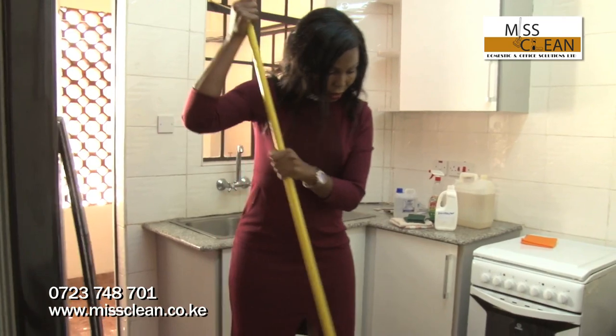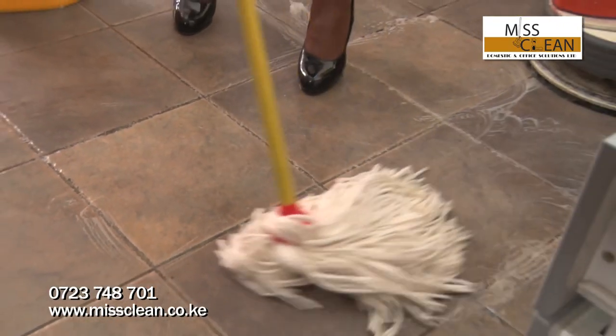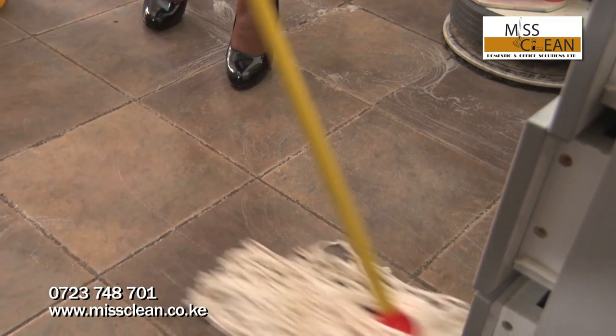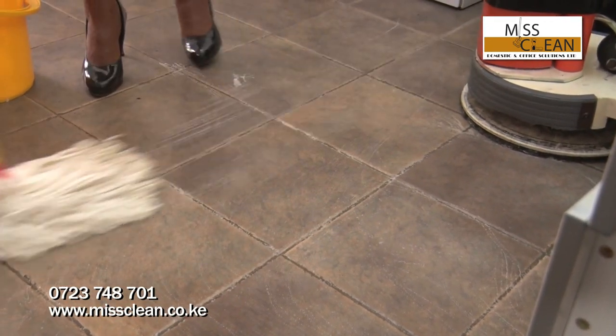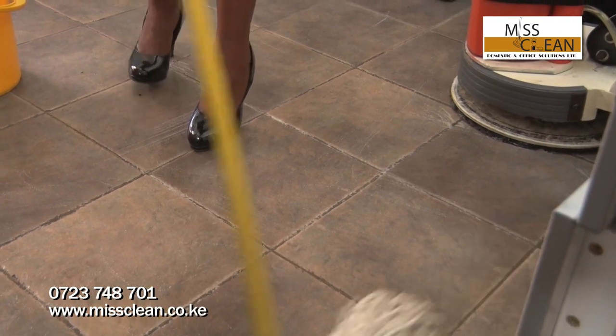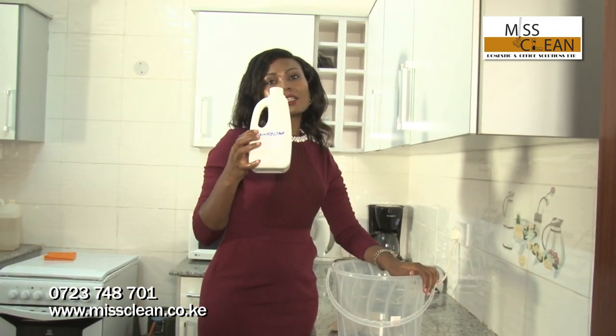The floor is clean and it is rinsed properly with a mop. This rinsing is done with clean water because we had already used soap, so there is no need of using soap again. Cleaning can never be complete until a disinfectant is used.